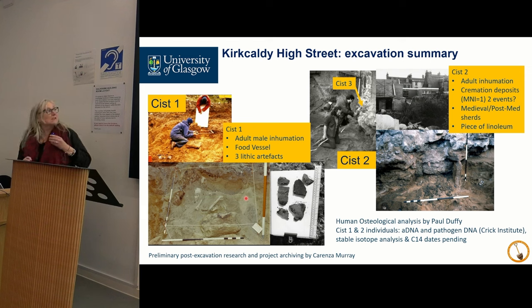So a quick summary then of the excavation. There were three kists identified. One of them, kist number three, was built into an overlying wall. Kist number one, which was the first one exposed by the builders, contained an adult male individual, the food vessel, which we'll hear a bit more about shortly, and some lithic artefacts. This was a male individual in a crouched burial position.